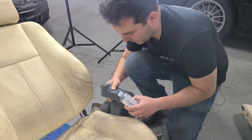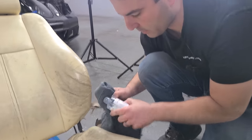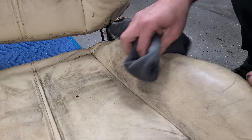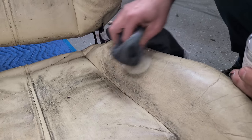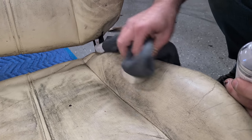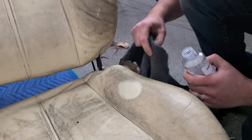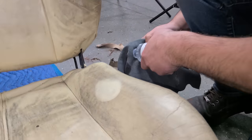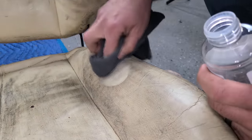All right, guys, so I'm gonna show you everything I'm using for this job here in a minute, but I've been experimenting with cleaning off some of this dye, this lighter colored dye that they put on here. Let's see what we're gonna get. Yeah, so we just pulled off the first layer of dirt right there. Now there's the dye. Let's see if we can get down to the original leather.